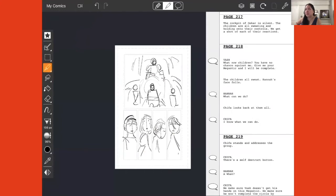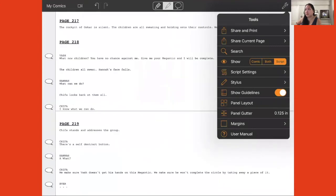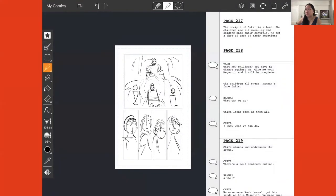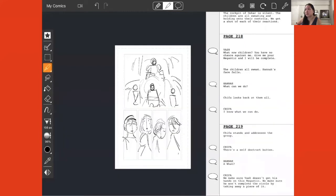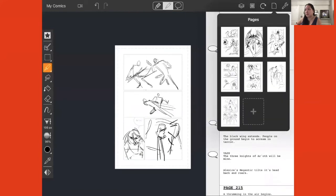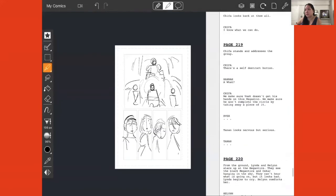So on the side here, I have it set up so it shows both the comic and the script. You can do one or the other if you're just doing your script or if you're just doing your comic. I usually like to have them both up, and you can see on the side here that every page creates its own delineation so that as you click through, if I click back onto this page, it'll jump to that page in the script, so you're not scrolling around all over the place. So here I am, and we're at this point in the story.